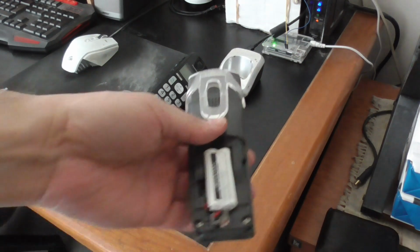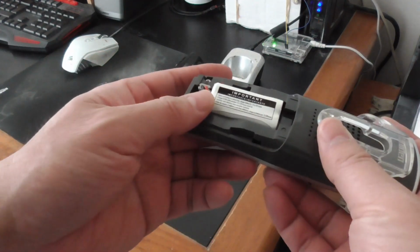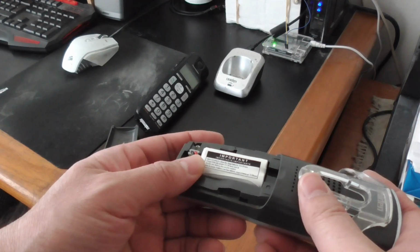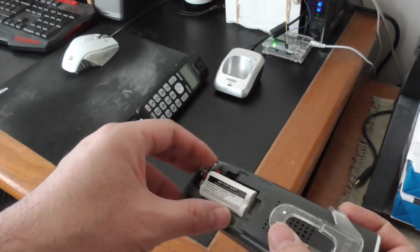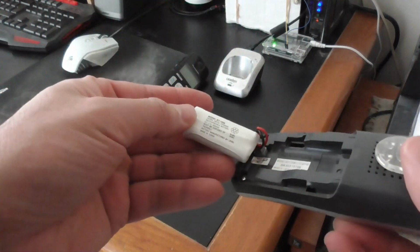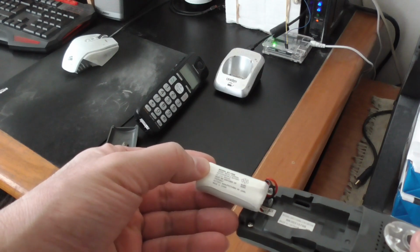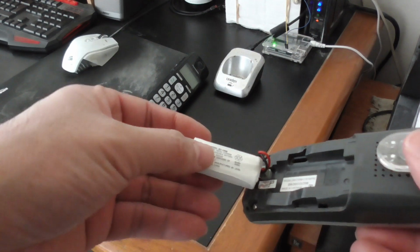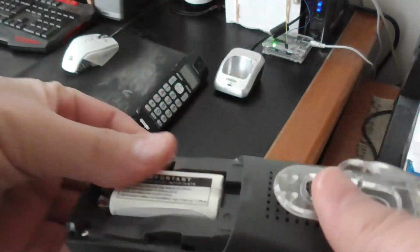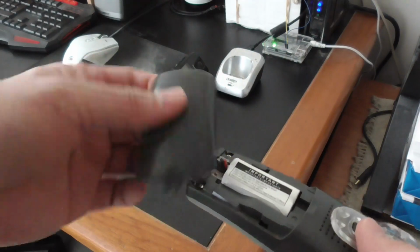There it is. This is the battery. You have to replace this after you charge it a number of times. I don't know how many times, maybe 1,000 times or something. These have to be replaced. It's a nickel metal hydride battery. So this is newer, probably released back in the late 1990s.